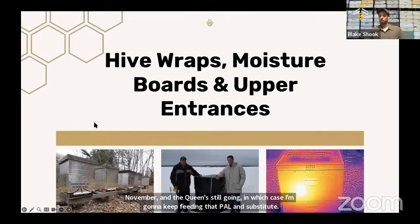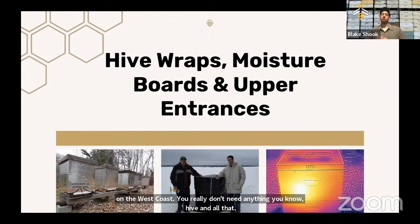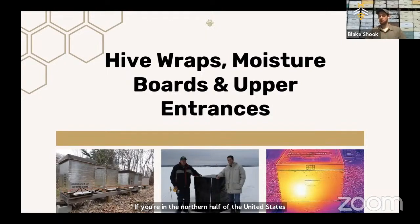Hive wraps, moisture boards, upper entrances. In general, my rule of thumb is if you're in the southern half of the United States or on the West Coast, you really don't need anything. Hive wraps and all that tend to not be particularly helpful. If you're in the northern half of the United States, a hive wrap isn't going to hurt. It may not make a tremendous difference, but it's not going to hurt.